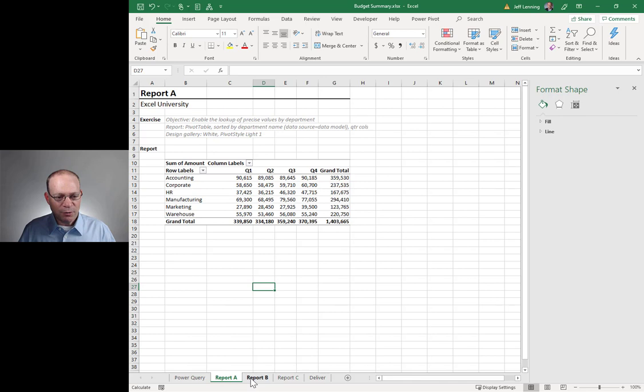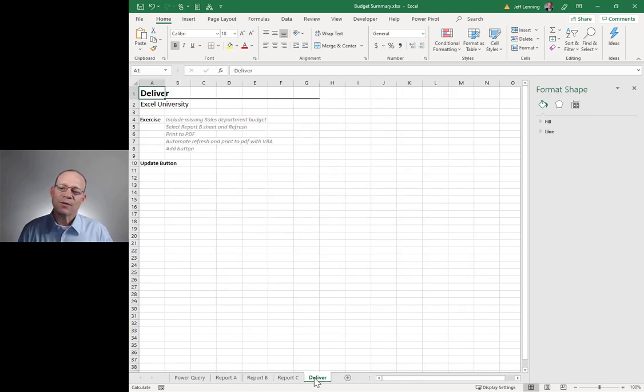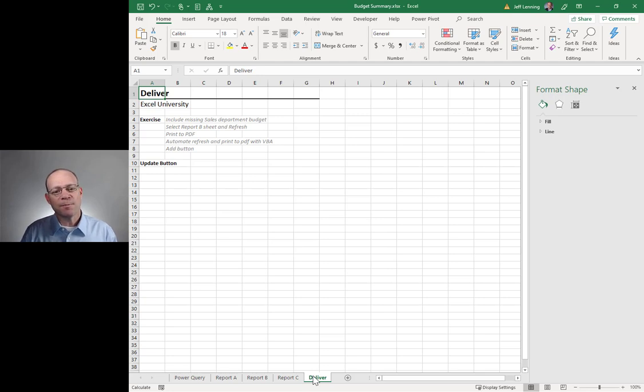So now we have our 3 reports built, pivot table to pivot charts, and now we actually want to deliver these, right? And here's the key thing about delivering these reports. We're going to deliver them as a PDF. We're going to save them to a network folder somewhere, but we're going to do this over and over again, updating them as the department managers update their budget. So this is going to be repetitive. So when we think of repetitive tasks, we want to think about, could we automate this with VBA or macro? So let's go have a little quick powwow about that, and then we'll come right back here.